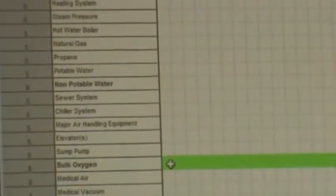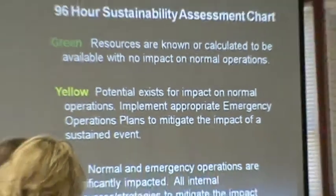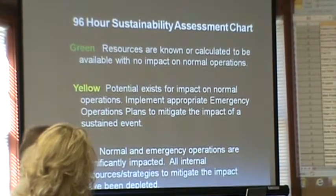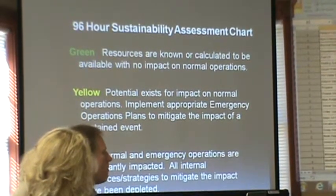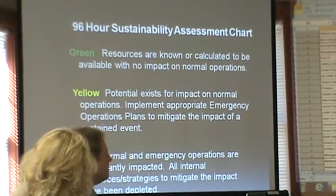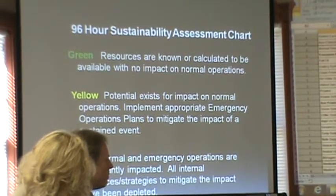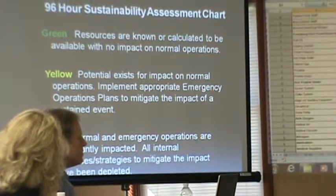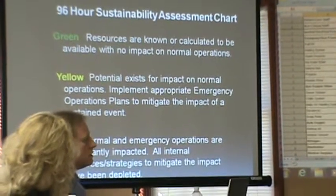We're going to use a color coding system to define some periods. Green means that our resources are known, or we've calculated them to be available, or we've estimated through our reasonable assumption process them to be available. And there's no impact on normal operations. Yellow, we're going to code that in a period of hours where our resources are no longer known, or we're either out of them or we don't know, and the potential exists for an impact on normal operations. We're going to implement appropriate emergency operation plans to mitigate the impact of the event.